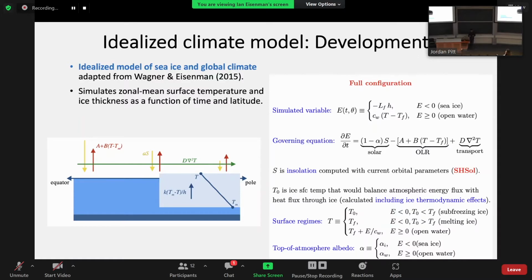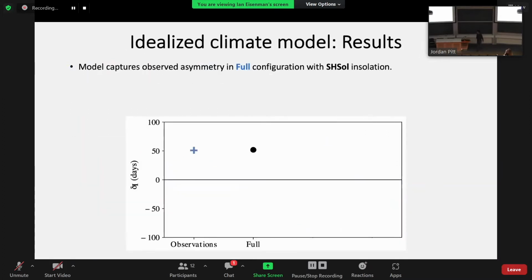So we run the model like this. You can run this on a laptop computer. It takes a few minutes, run it for about 100 years to get it spun up and get the mean seasonal cycle. Compute the ice area from the model, and you can see the ice advancing and retreating, and then we can compute this measure, delta I. How much faster does the ice advance than retreat? And here's what we find. It does a pretty amazing job of capturing the observed asymmetry in this Southern Hemisphere sea ice seasonal cycle. So this is the observations, 51 days, and here's the model result.